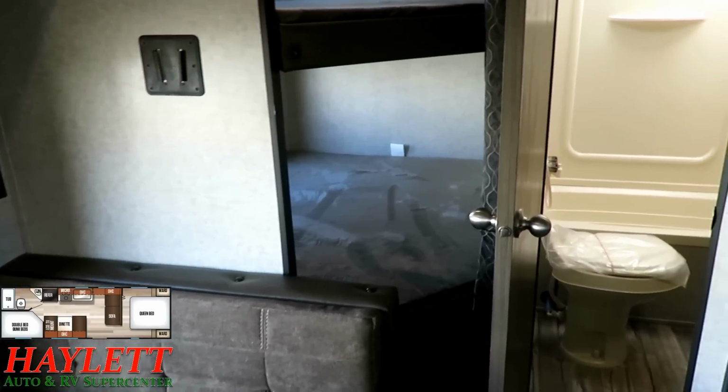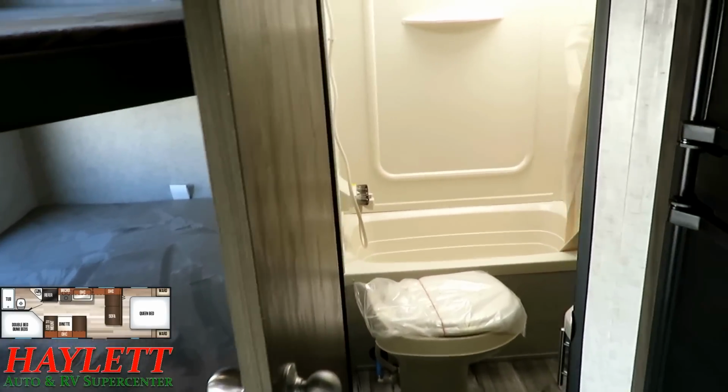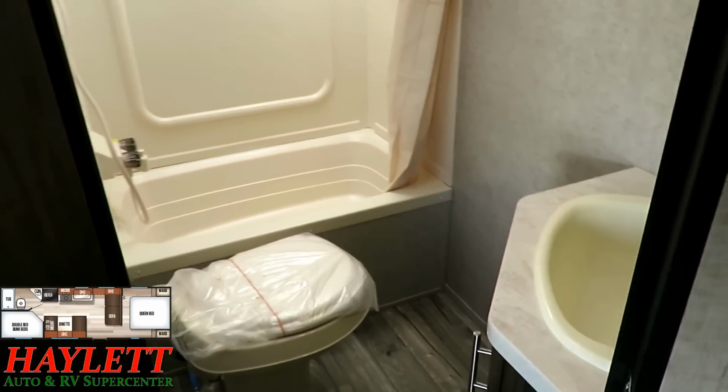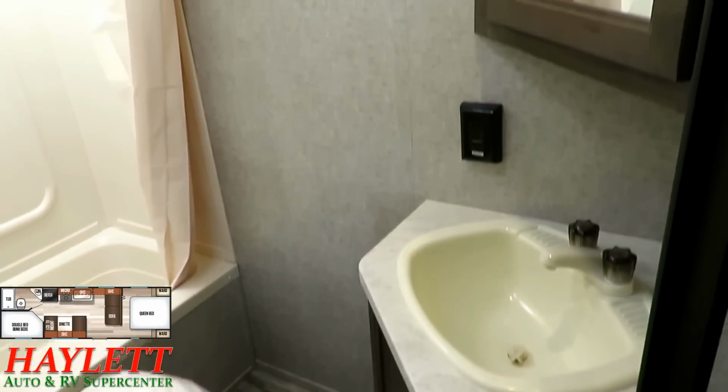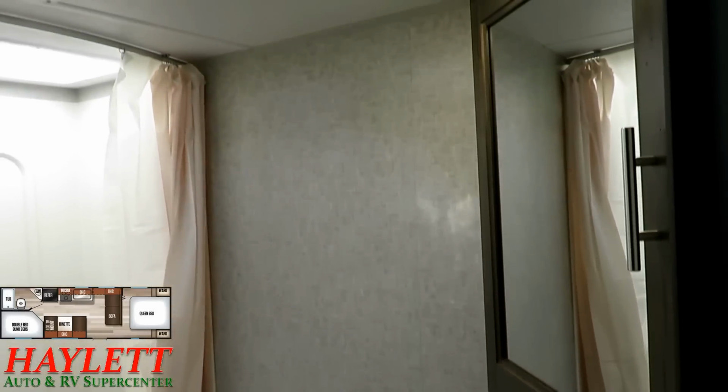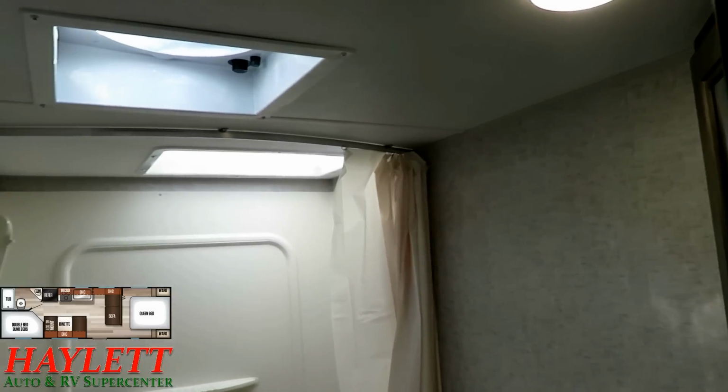Get the 22MK SE. We carry all these different models here at Haylett RV, typically side by side, so you can come in, compare them, and choose which one's the best fit for you and your family. Because none of them are the wrong answer. It's just a matter of which one's a better answer for you.